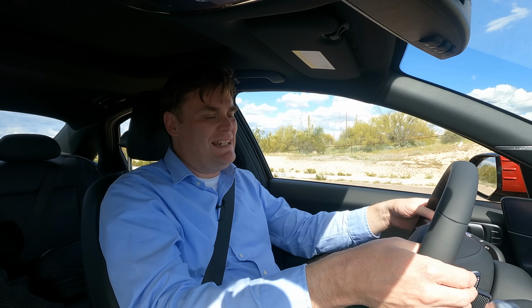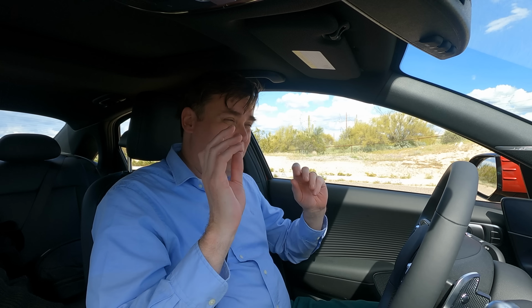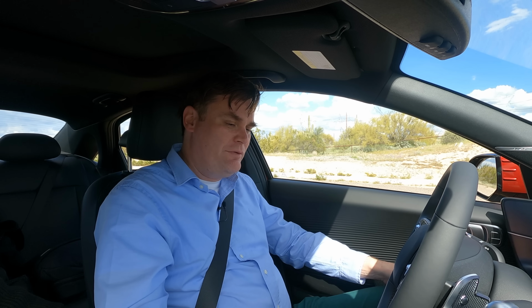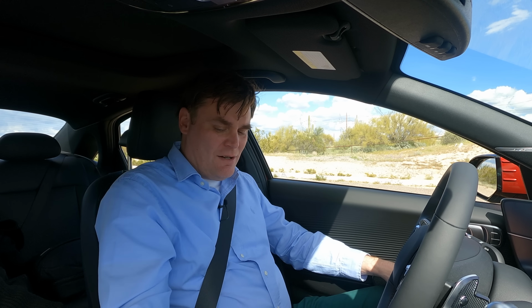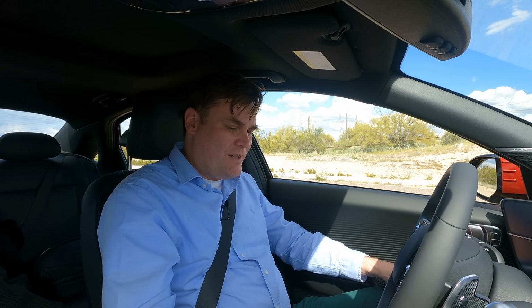Setting up the regen is easy with the little paddles. And one thing I really do like is that they've moved the shifter that you find in some of the other Hyundais from the center console to a stalk on the steering column.